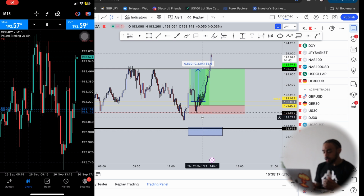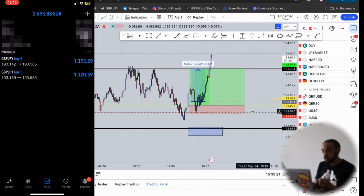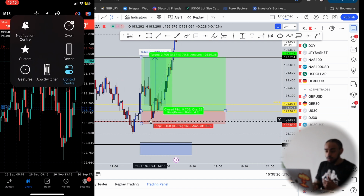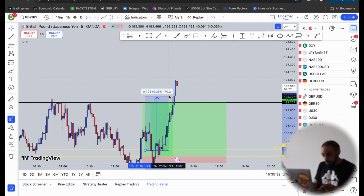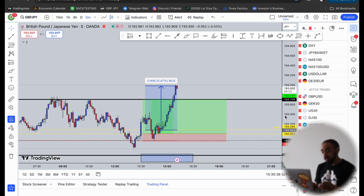On top of that, we had some news at 2:20, so that's why price went a little bit bearish. But as you can see, this time price nearly came to our stop loss, but it didn't. From that point, it reversed towards the upside. And now this is running about 90 pips. But outside of that, that's this week trading unemployment claims.